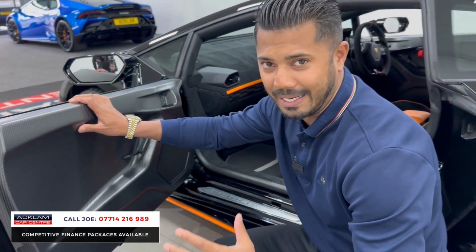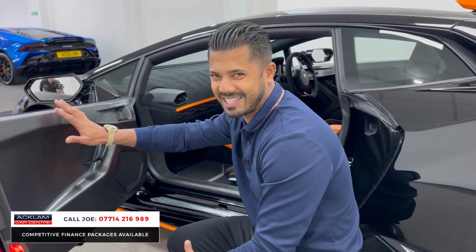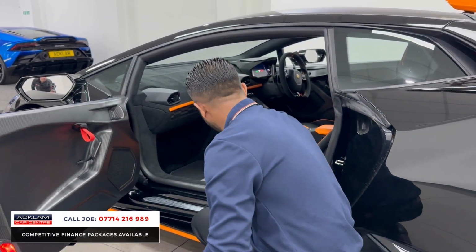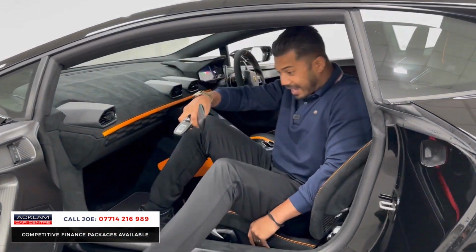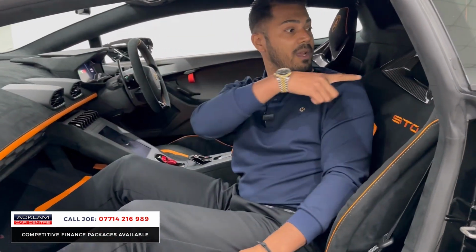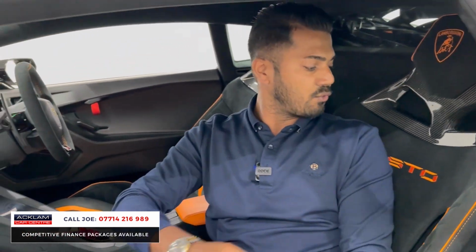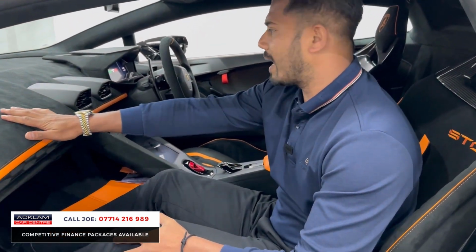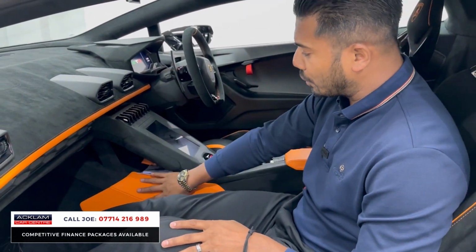Now with Lamborghini they don't call it exposed carbon fibre, they call it glossy carbon fibre, but nevertheless it is exposed. But then you've got the little toggles here and the pulleys. The seats are comfortable, I do find them comfortable, and they are full carbon fibre, which I'll show you just behind here. All carbon fibre, the Lamborghini in the headrest, the STO on the back of the seat.